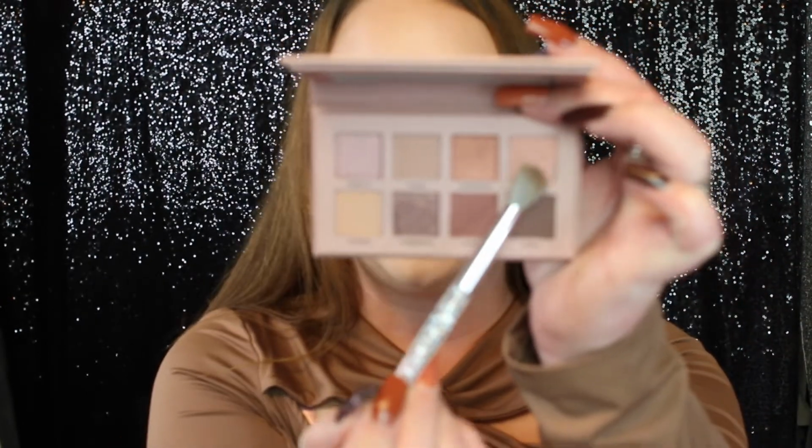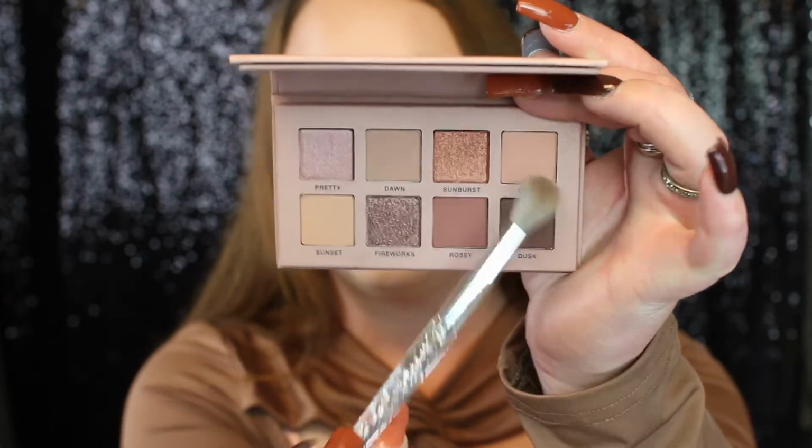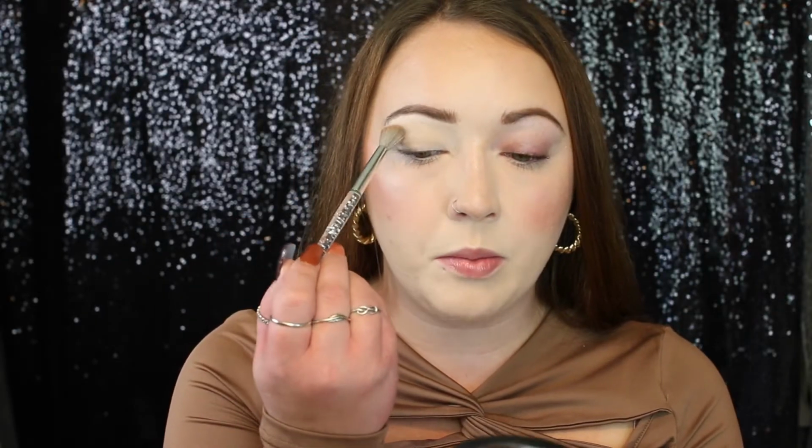So I kind of want to keep one eye a little bit softer and then one eye a little bit darker. So let's go ahead and do a lighter look first. And I'm going to start off with this shade Softy. I'm taking this on a BH Cosmetics blending brush. It doesn't have a name or a number on it. I'm just going to blend this all around the crease area.